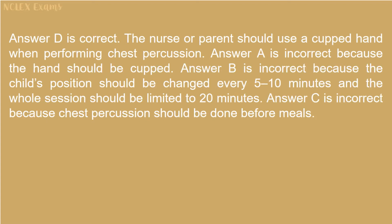Answer D is correct. The nurse or parent should use a cupped hand when performing chest percussion. Answer A is incorrect because the hand should be cupped. Answer B is incorrect because the child's position should be changed every 5 to 10 minutes and the whole session should be limited to 20 minutes. Answer C is incorrect because chest percussion should be done before meals.